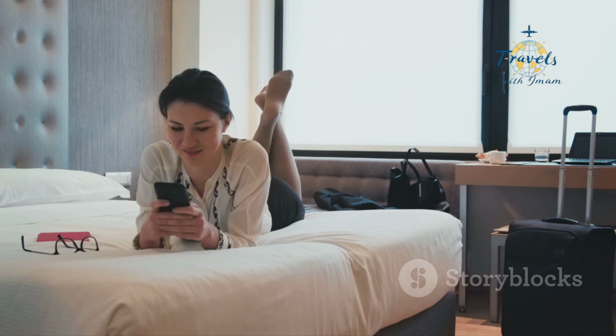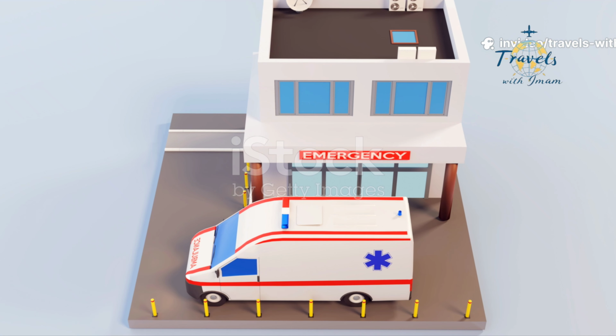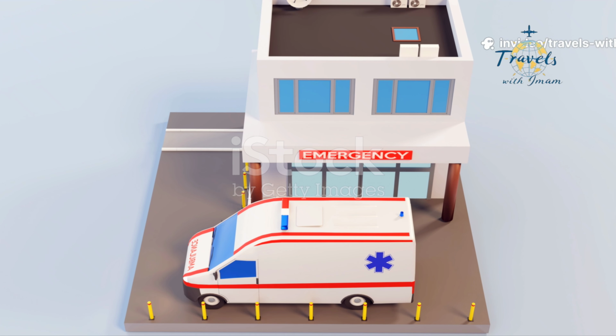Step 1. Don't panic. Get to a safe space and assess your symptoms. Use translation apps if needed to explain how you're feeling to locals. If it's urgent, head to the nearest hospital or call an ambulance.